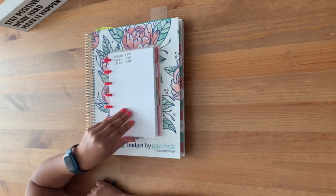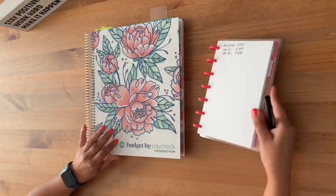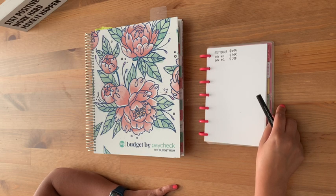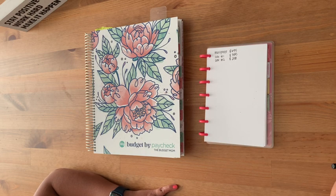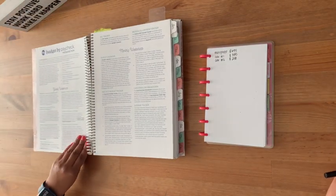I'm gonna use this little notepad so I won't be flipping and flopping through my pages. But this is the Budget by Paycheck by The Budget Mom that I do use. I've been using it for about 2 or 3 years, even though not consistently. I do use it at least once a month. I don't close out my bill.